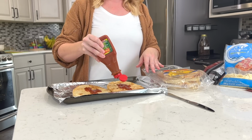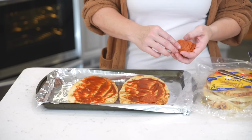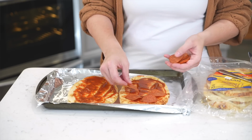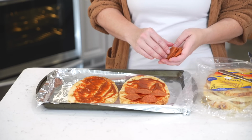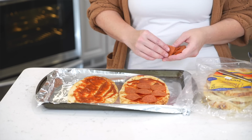Just squirt that on, spread it around, top it with your favorite toppings. We always have pepperoni in the house because, again, pepperoni lasts so long. It's like a cured meat, so you don't have to worry about it going bad like a lot of lunch meats. So it can last in your fridge a really long time.